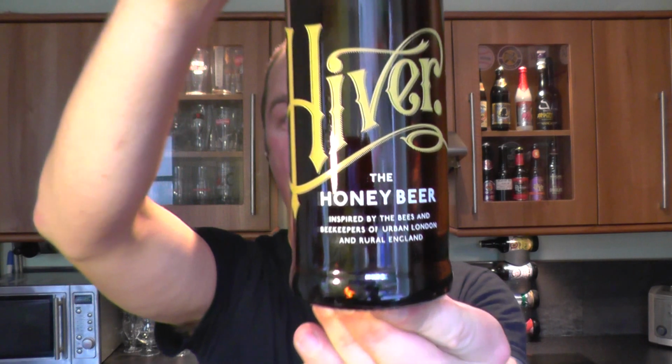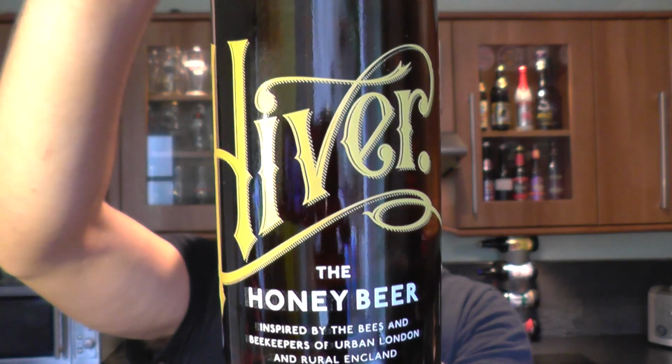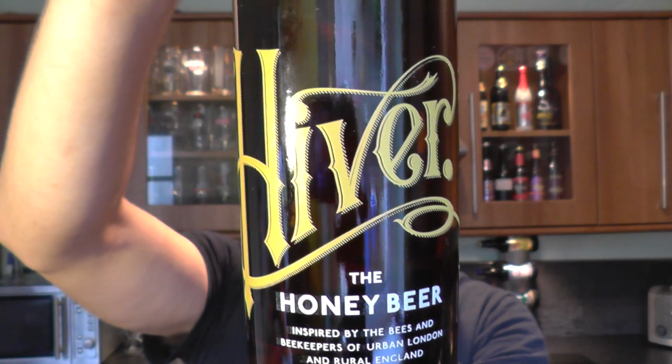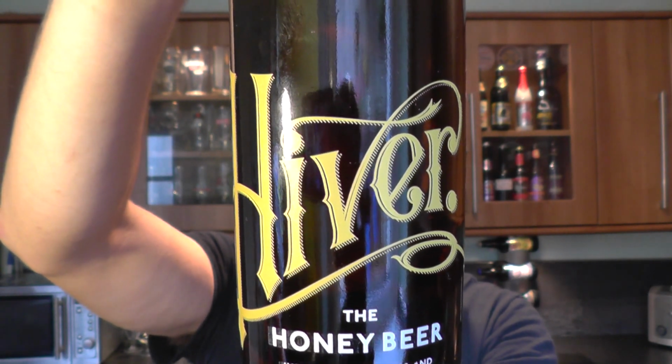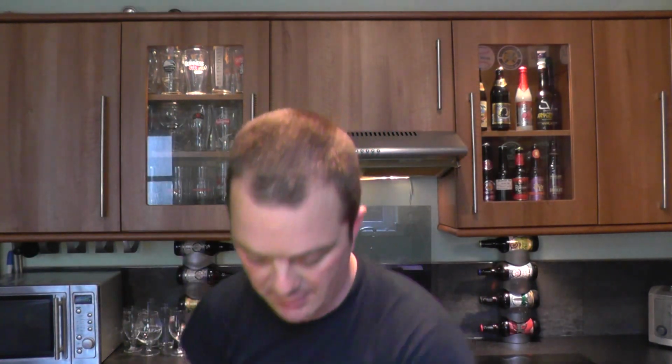Today we've got a beer called Hiver, described as the honey beer, and it's brewed by Hepworth and Company, and they're from Sussex. You can get the full story at hiverbeers.com, but hiver is a name for a beekeeper really, who gets the bees into the hives.